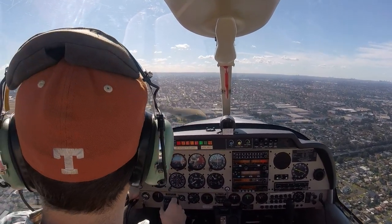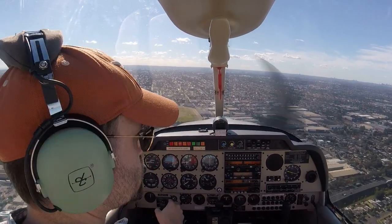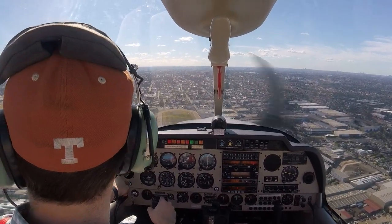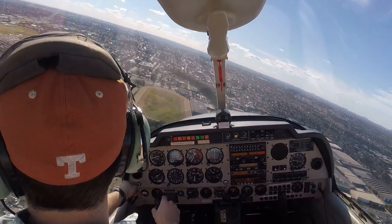Indy Victor Alpha, downwind touch and go. Indy Victor Alpha, follow the Cherokee with downwind. Let's split the traffic, Indy Victor Alpha. X-ray Alpha Romeo, runway left, clear to land. Clear to land, runway left, X-ray Alpha Romeo.